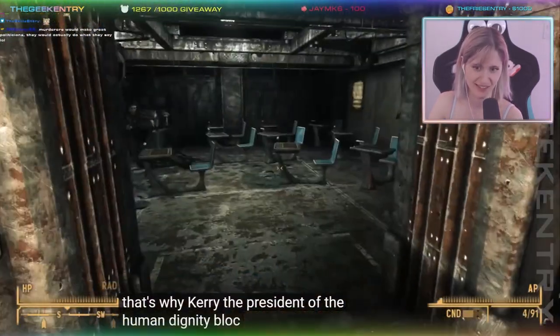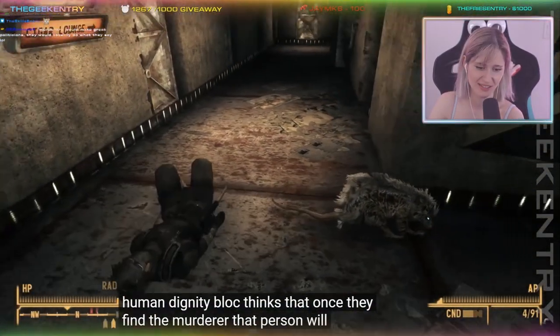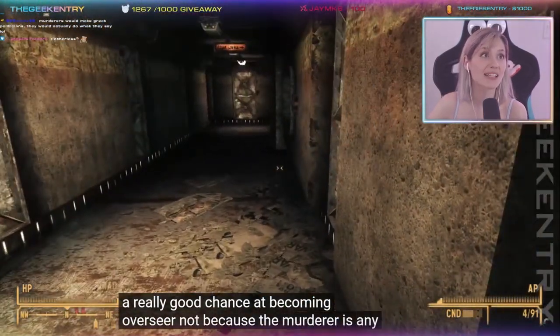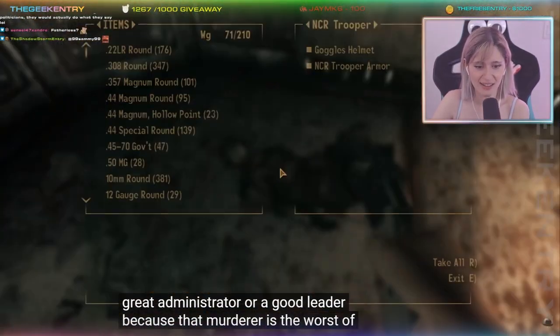The human dignity block thinks that once they find the murderer, that person will have a really good chance at becoming overseer. Not because the murderer is any great administrator or a good leader, but because that murderer is the worst of the worst. Because they kill their overseers.